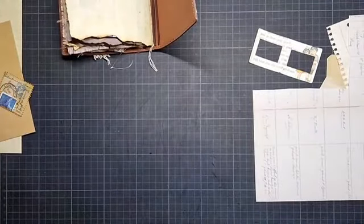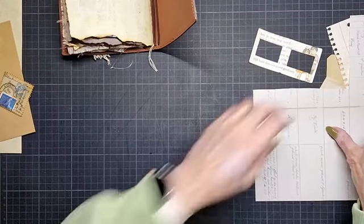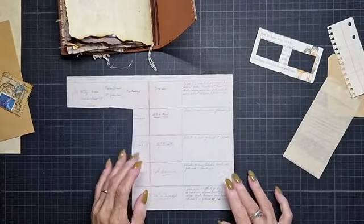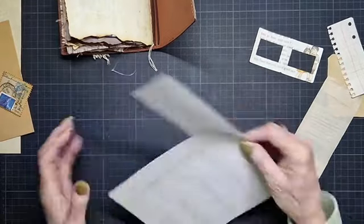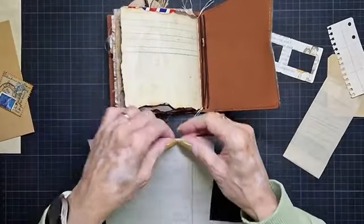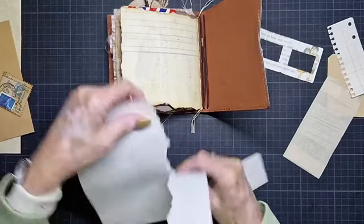Because in the thrift stores you cannot always find something, and they are very expensive lately. They are very, very expensive. Now this one I want, I'm going to look how big it must be, and I just tear it.